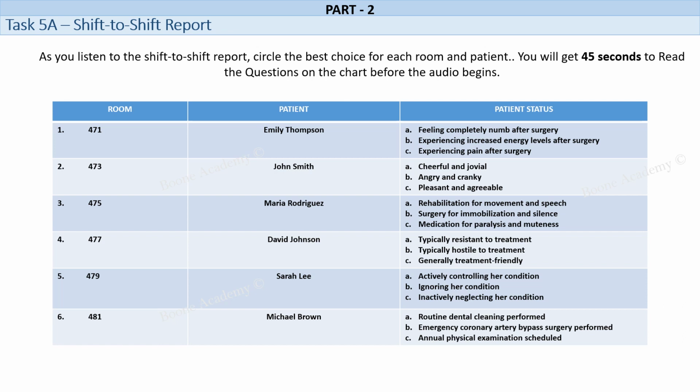Room number 481, Michael Brown. Michael, a 55-year-old man, suffered a heart attack and underwent emergency coronary artery bypass surgery. Michael is initially fearful and anxious about his prognosis, but gradually becomes more optimistic as he starts to recover. His wife is deeply involved in his care, advocating for his needs and providing emotional support. However, she tends to be overprotective, which sometimes frustrates Michael's desire for independence.